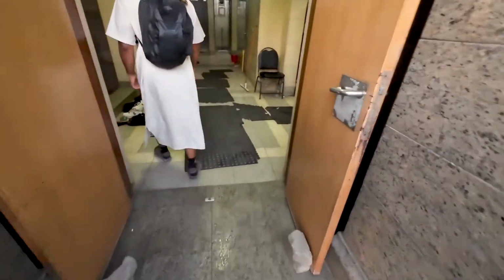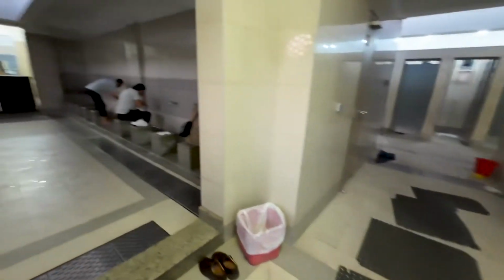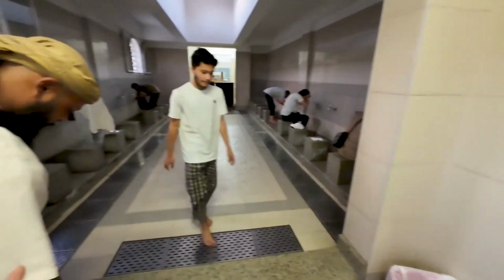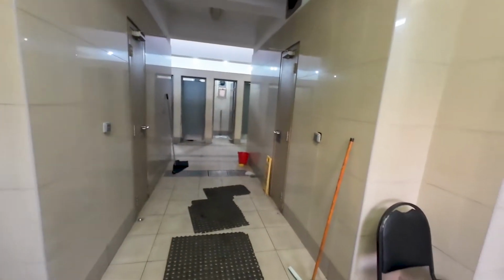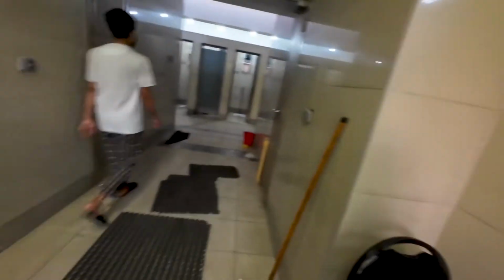Nice. So this is the ablution area, guys. This is where you wash yourselves, sit here, wash yourselves. You've got a bathroom toilet over there and you've got sinks over here as well. Guys, quickly had a quick wash up. Now about to go and join the congregation.